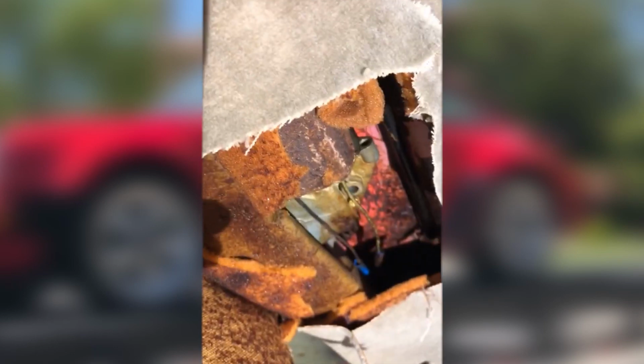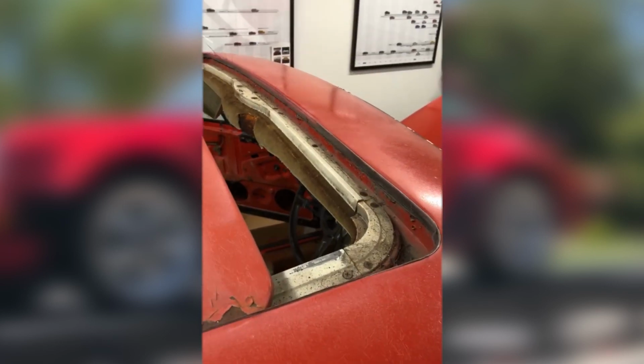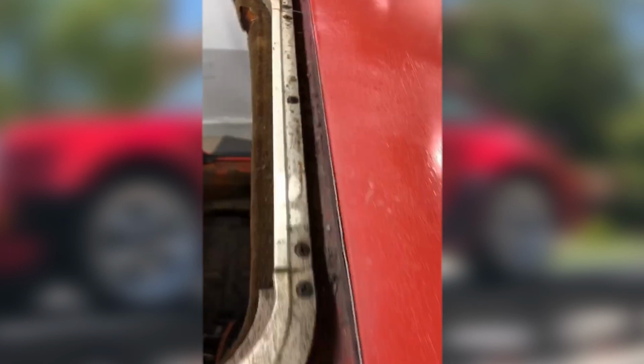More images of the really poor sunroof install. Most of the rust was from the poor seal there. It was mostly surface rust.